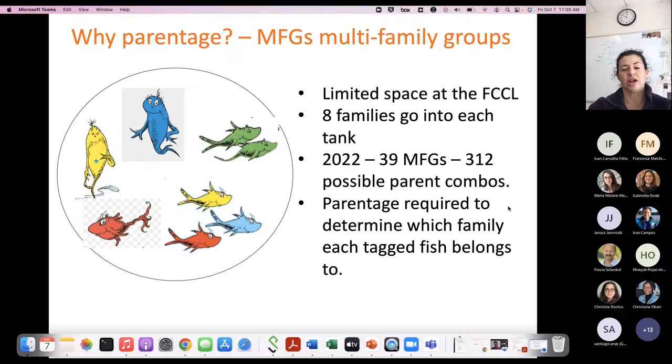And so we actually have to do the parentage in order to determine which family each tagged fish belongs to. You know, if each family was in its own tank, you wouldn't have to do this, but it just creates that extra step. But the good news is that it also lets us do genetic monitoring.